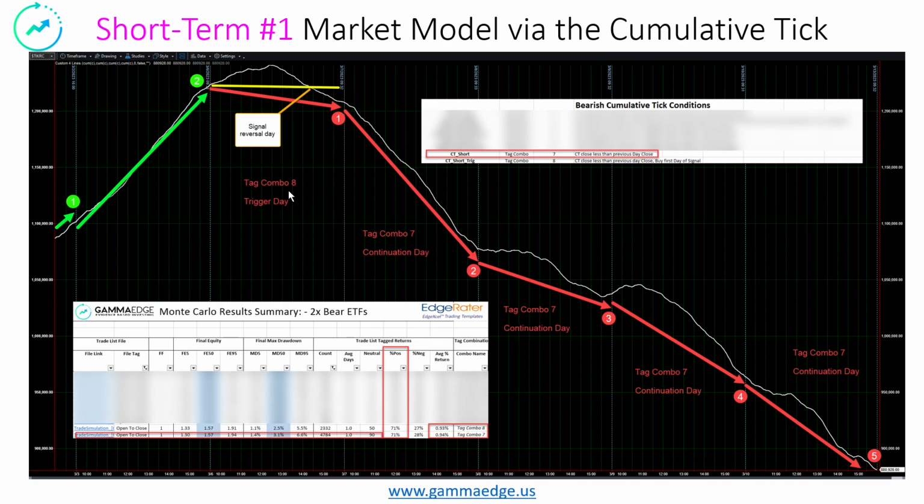We assign names to these: tag combo 8. Here's tag combo 8, it gives you the conditions right here. And you can see we have either a trigger day, the first day that it occurs, or a continuation day. And we just completed a continuation day, the fifth one, in this CT lower signal. So every day the selling just continues.